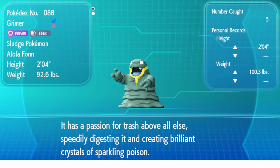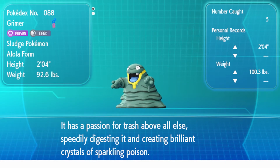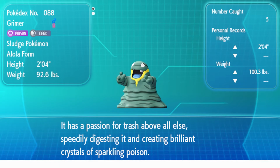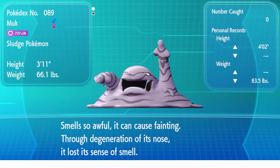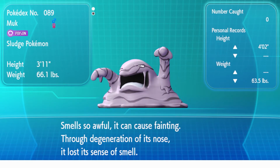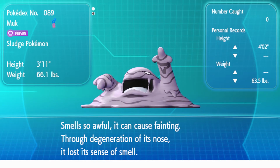Grimer, the Alolan form sludge Pokemon. It has a passion for trash above all else, speedily digesting it and creating brilliant crystals of sparkling poison. Muck, the sludge Pokemon. Smells so awful it can cause fainting. Through degeneration of its nose, it's lost its sense of smell.